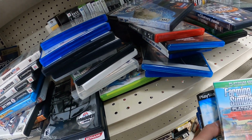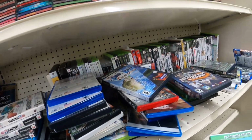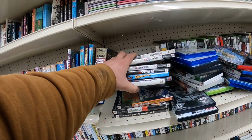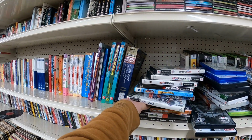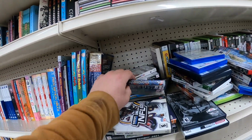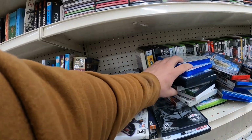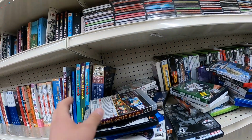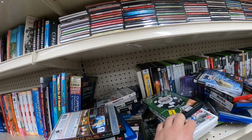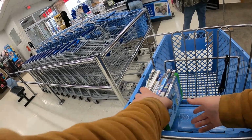Now, that Farming Simulator is a putback, even sealed. For some reason, the comps just aren't that good on it. But yeah, again, this is just crazy how much they had to put out right now. Unfortunately, like I mentioned, a fair amount of sports, but not the ones that you really target, and a fair amount of very common games. So here's what I end up getting.